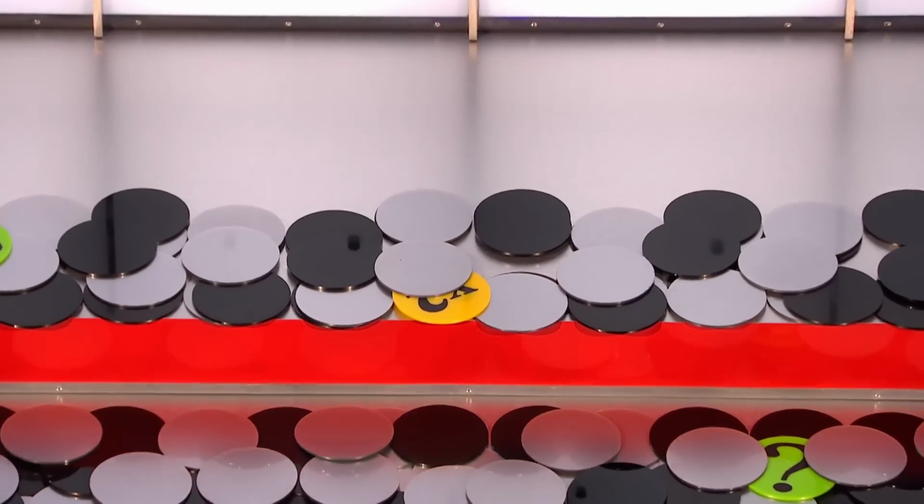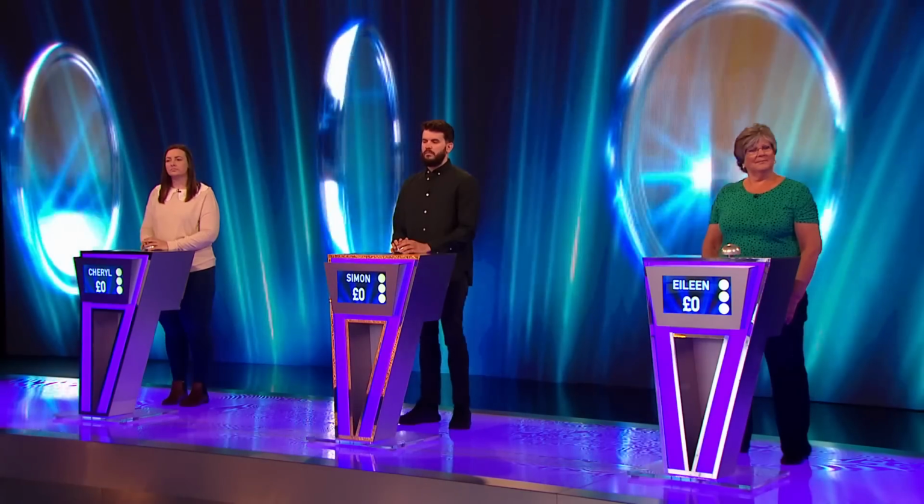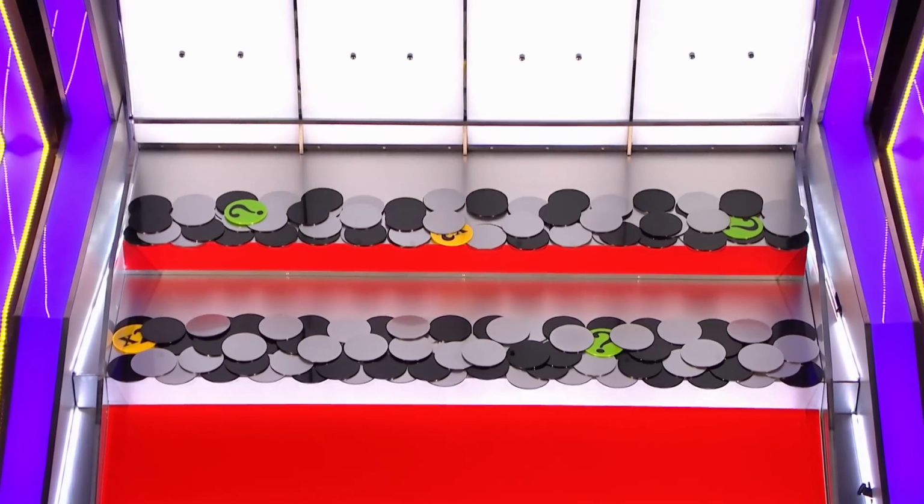But also nestled in the machine, we do have two double counters. If one of those falls for you, it will double the entire value of your drop. Should one fall with the jackpot counter at the end of the game, you'll be leaving £20,000 richer. Now, all three of you will be going through to play in round two, but you'll want to bank as much money as you can throughout the game. So do keep an eye on those double counters, because they could make all the difference.